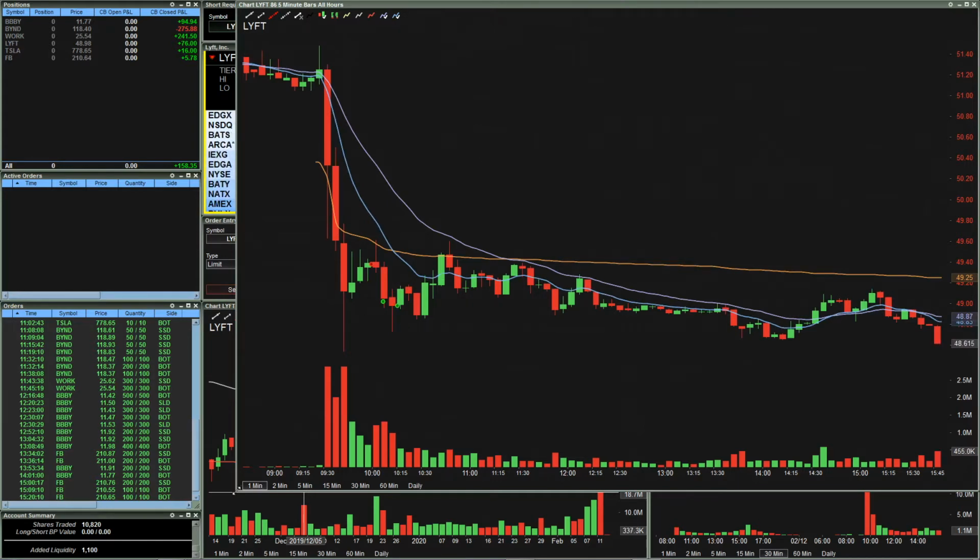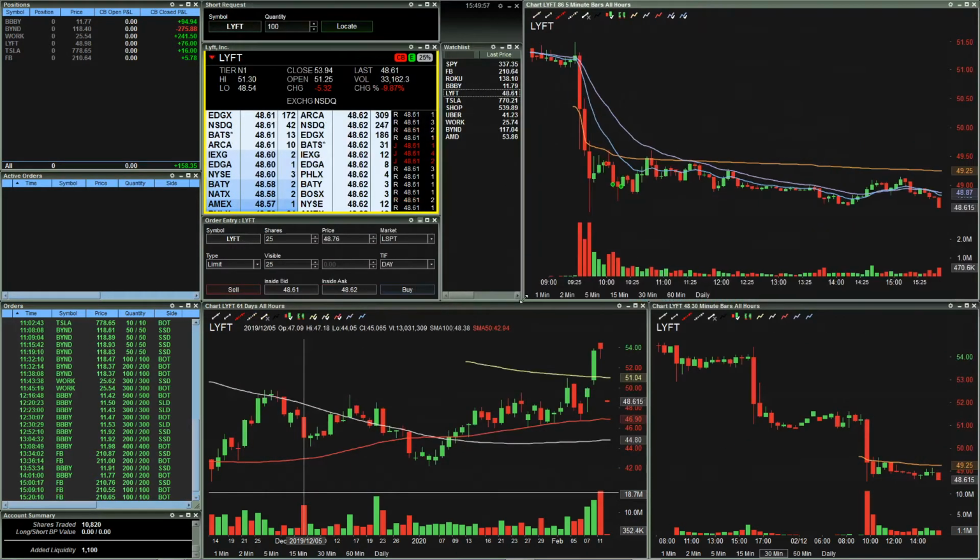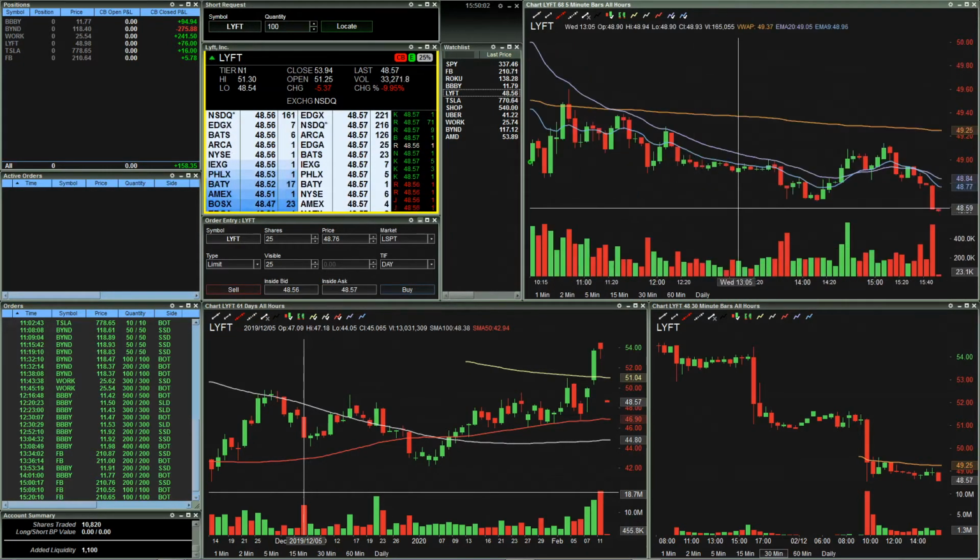So I really like that trade, and I wanted to be able to show you that trade because that's a very good setup. It's a very key setup for my strategies.